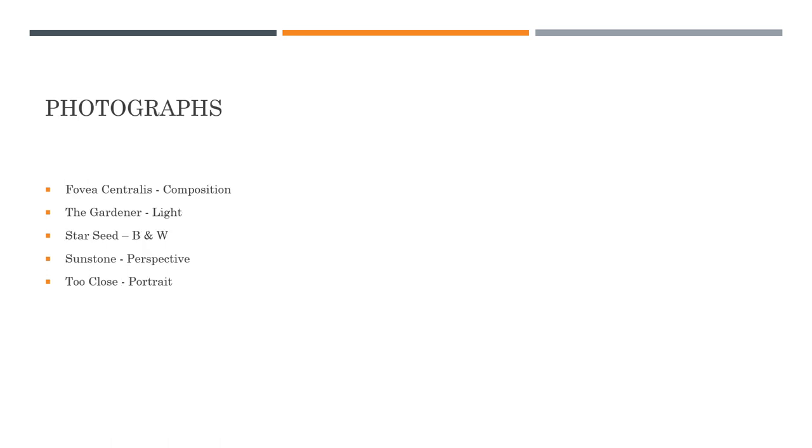For my culminating assignment, I chose five distinct photos to represent what I have learned this semester. The five photos that best represent me are named Fovea Centralis, The Gardener, Starseed, Sunstone, and Too Close.